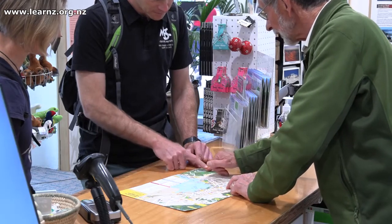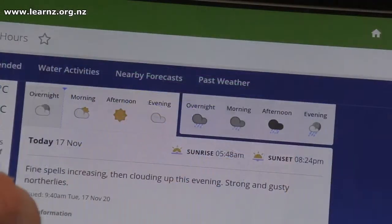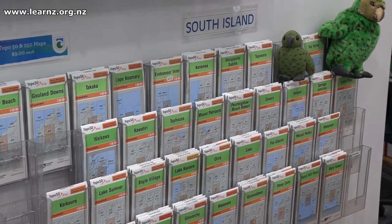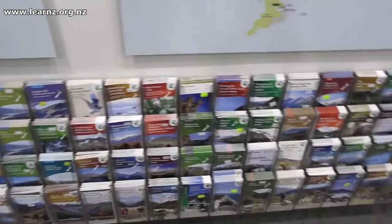Before you head out, they'll be able to give you updates on the track you're planning to go on, give you the latest weather forecast, and you can even buy a hut or campsite tickets for your stay while you're there. And a good place to come and buy maps, and you get a bit of information about the wildlife that you might come across on your adventure.